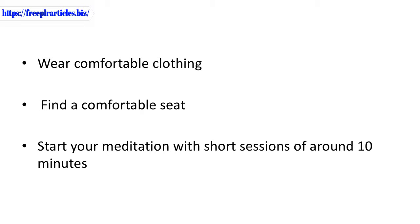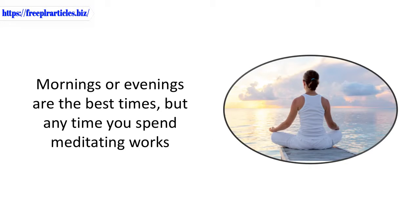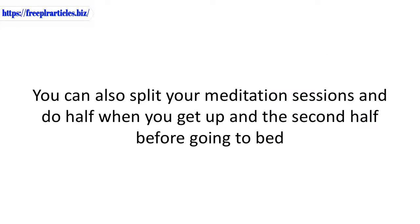Start your meditation with short sessions of around 10 minutes. This will make it easy to develop the habit of meditating and working your way up to half an hour or even a full hour. Mornings or evenings are the best times, but any time you spend meditating works. You can also split your meditation sessions and do half when you get up and the second half before going to bed.